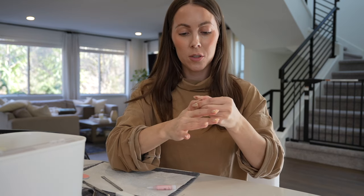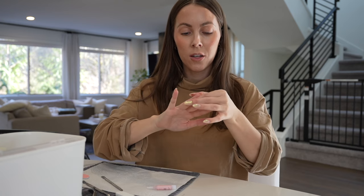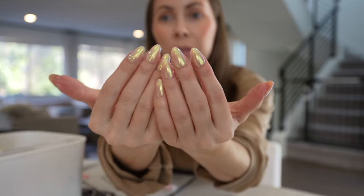So pretty. I'm just holding this one a little bit longer. It dries down really, really quickly. So there we have it. Kind of like a glazed donut, but more of a gold champagne-y sort of color. It's really pretty. Not something that I would typically go for, but tell me why, guys.